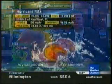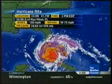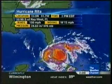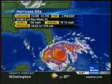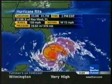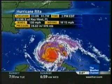We have the latest advisory from the National Hurricane Center. Again, this is the 2 o'clock advisory. Just came across the wire. It is 50 miles south of Key West. Now, that's the center of circulation. And look at the winds, 100 miles an hour. That makes it a Category 2 on the Saffir-Simpson scale. It is moving due west at 15, and its lowest estimated central pressure, 976 millibars.